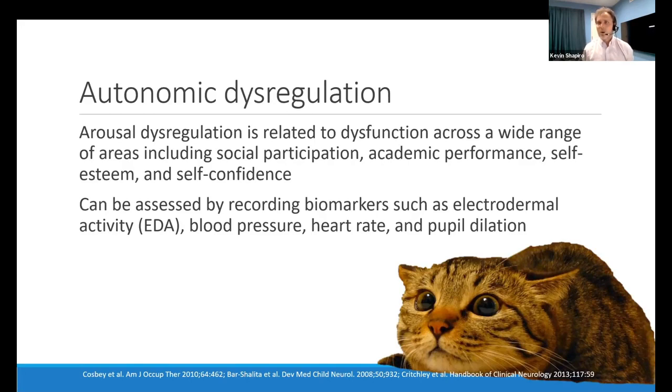And this can be studied by a number of means. Of course, one method that we often use to study these types of symptoms is symptom questionnaires, so directly asking patients, parents, or caregivers about the prevalence of these symptoms. But the autonomic system is also accessible to direct physiologic measures of biomarkers like electrodermal activity, the sweat response in the skin, and that's because the eccrine sweat glands are innervated by the sympathetic branch of the autonomic nervous system. Blood pressure, heart rate, pupil dilatation, all of these autonomic gated cardiac and systemic functions are amenable to direct measurement.